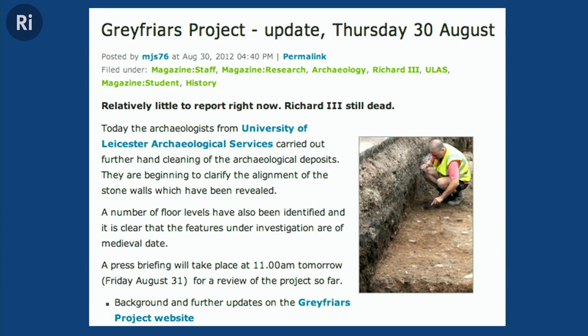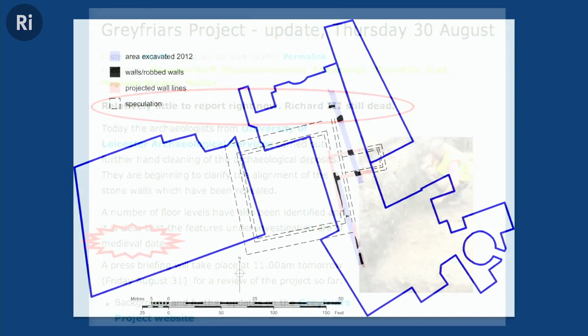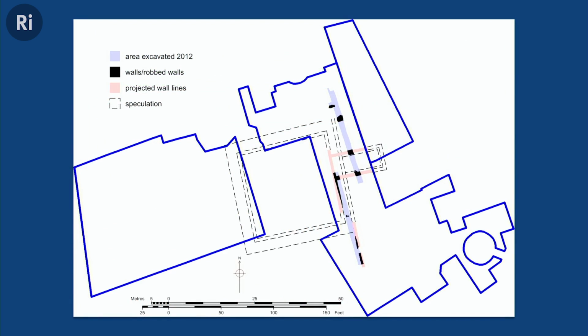So this was our little update that went out. Relatively little to report right now. Richard III's still dead. But we're really excited because we think we found a building that's medieval in date. And this is where we think we are. So these are the car parks. There's trench 1. There's our little skeleton we found on the first day. We've left it covered. There's trench 2. Looks like we found the chapter house. We know Richard's in the church.